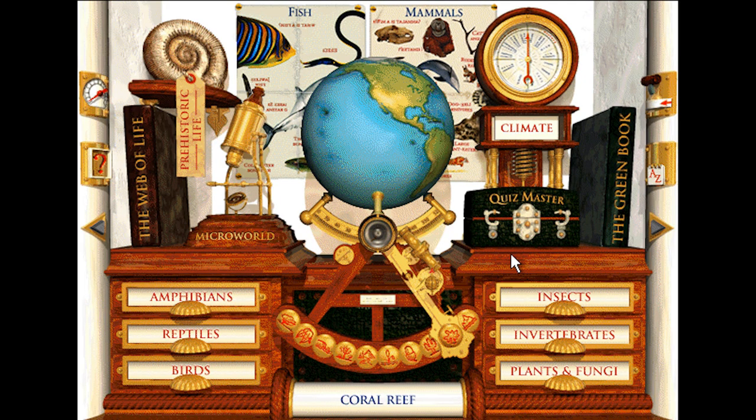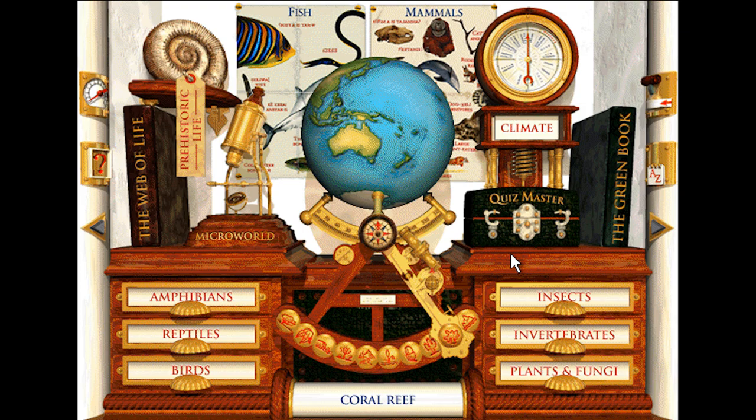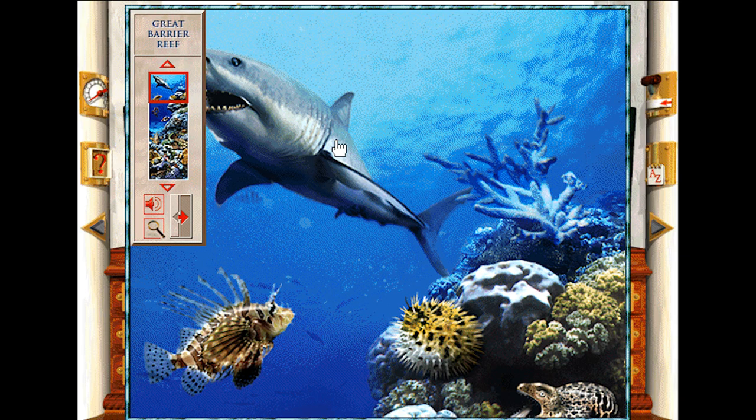Polynesia in the South and Central Pacific Ocean is dotted with clusters of reefs surrounding volcanic islands. The Great Barrier Reef stretches along the coast of northeastern Australia and is the world's largest coral reef and the biggest structure ever made by living things. Great Barrier Reef.